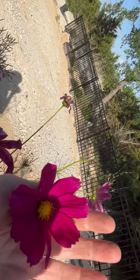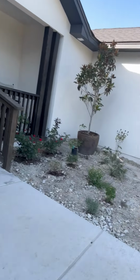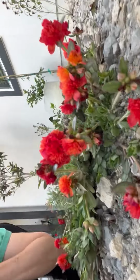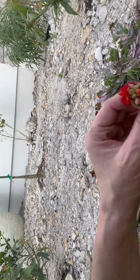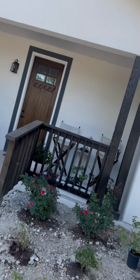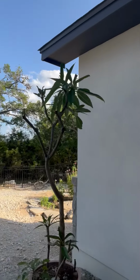Goodness gracious, gorgeous. This one is actually one of my faves, and she a beaut. That's a portulaca ground cover. Actually, I thought this one had died. I transplanted it from my other house when I moved, and it's just loving it. This is a super sunny spot here, so that's my lavender. Sorry, I'm working on the camera angles. It's a work in progress. Sorry if I'm making anyone seasick.